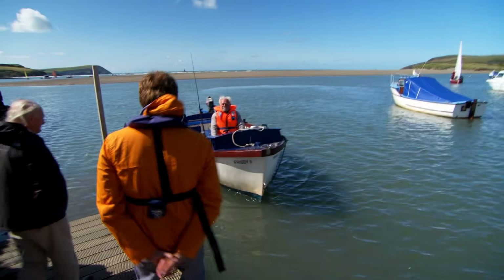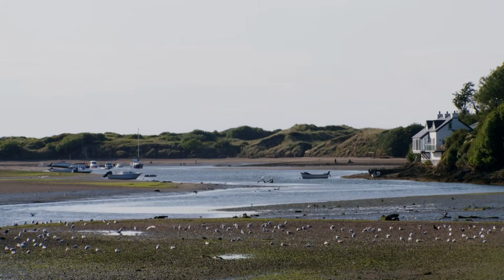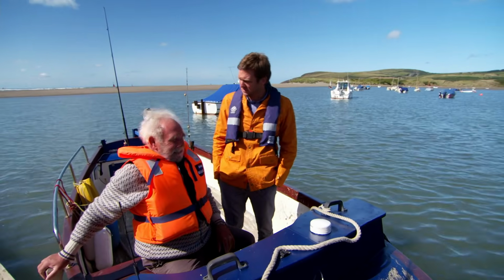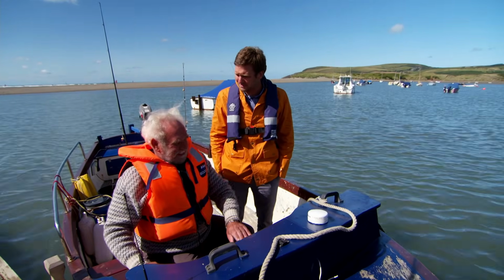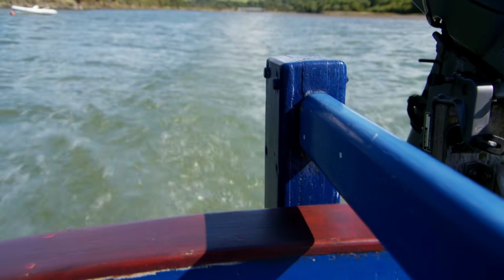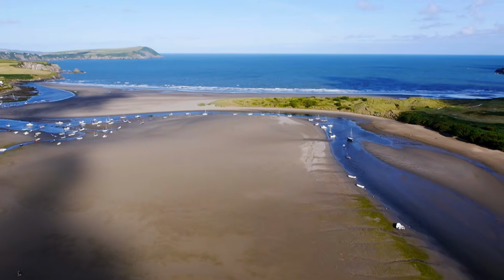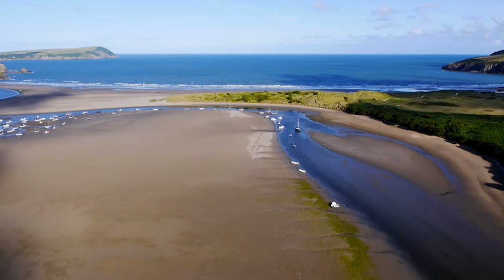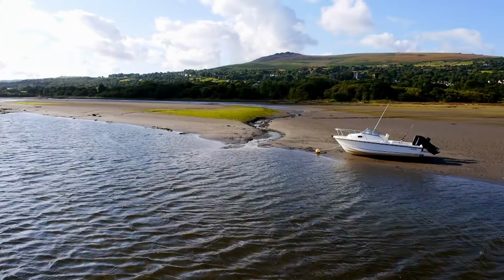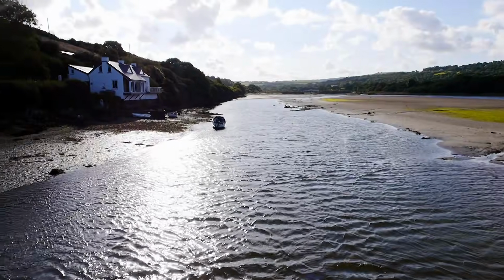Hello. So I'm climbing aboard Duncan's boat for a trip upstream. Can we go look at your house? It's somewhere over here, isn't it? It's over there. Well, should we go over and have a look? Let's go and have a look. It's a great way to get to a house, by boat. It's perfect. We do it a lot. Duncan's home is about half a mile away from the main harbour, up the narrow river estuary. Duncan was brought up in neighbouring Cardiganshire, but he has ancient ancestral links to Pembrokeshire.